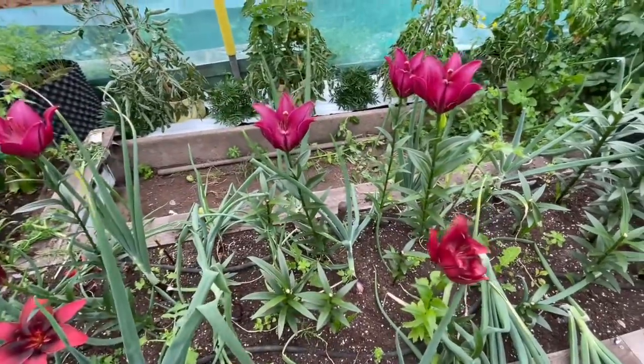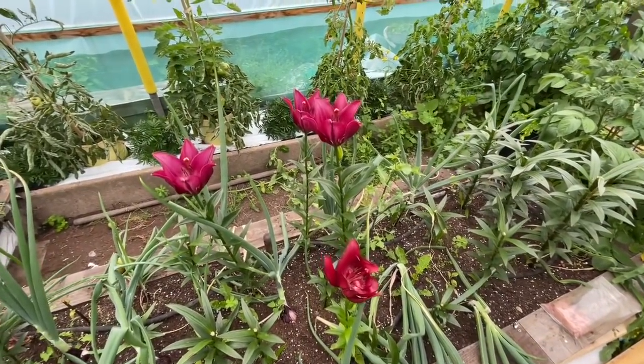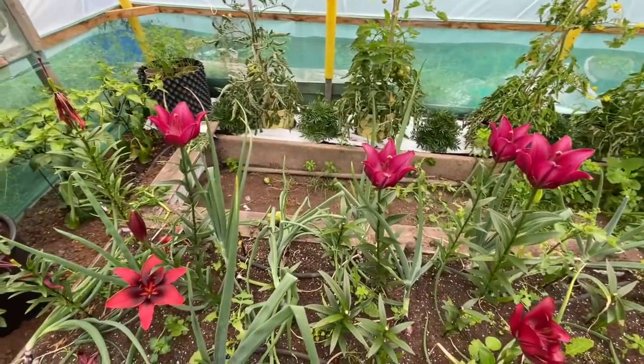They'll be finished with. But I'll be digging these out and putting them elsewhere for next year in buckets or something like that, so I can move them around, because I've had a good year with lilies. It's been nice having them in the house.